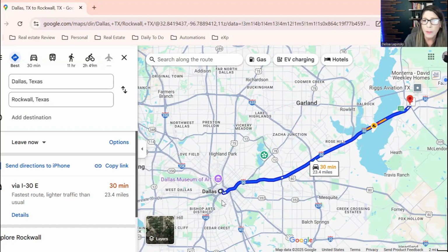Okay, so you were thinking about moving to Dallas, Texas. Now, in this video, we are actually going to take you to one of the really popular areas just east of Dallas in Rockwall, Texas. We're going to hop on the map and show you everything there is to know about living in Rockwall, Texas. We're even going to get on the street view so you can see what some of the homes and areas look like, and then you can decide if Rockwall, Texas is the right place for you.